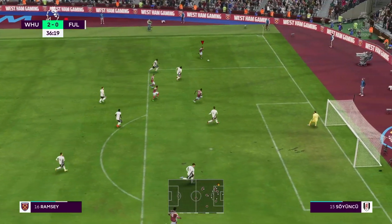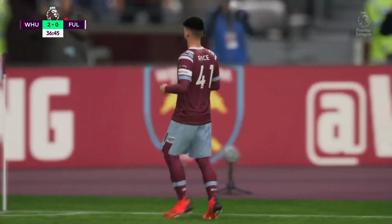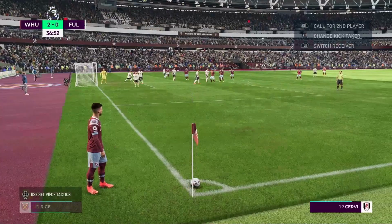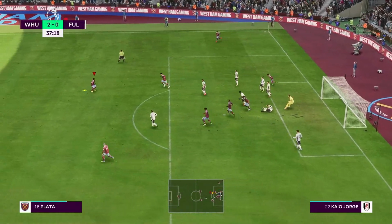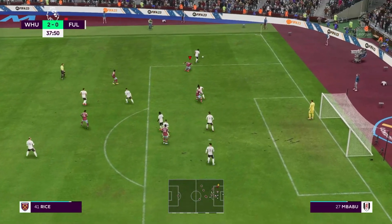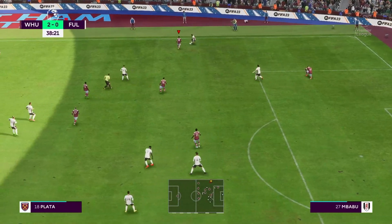Here's Ramsey. I was looking for an overlap there, but it didn't come, and we win the corner. I'm not sure why both my left back and left winger ran inverted then. It's fine. Don't worry about it. Declan Rice corner, swung in towards Tony. Doesn't win it cleanly. Plata, though, can recycle back to Tony. To Rice. Dang it. Who just flops on the floor like a fish.